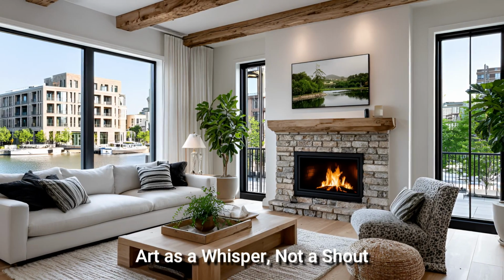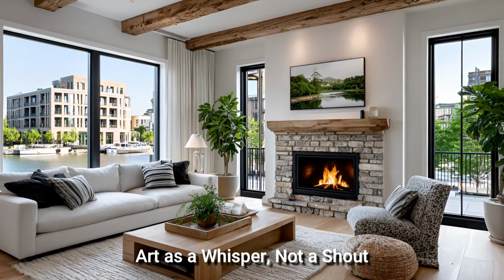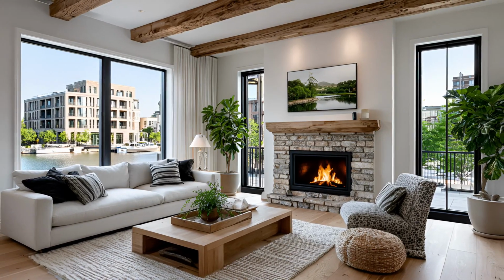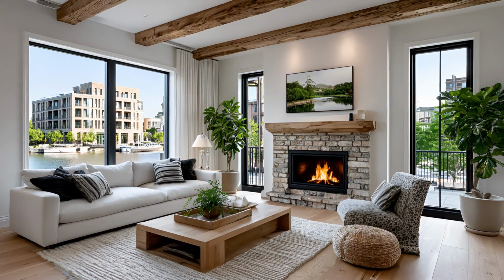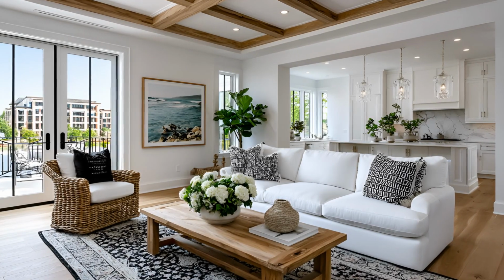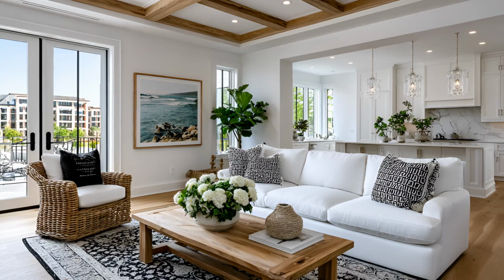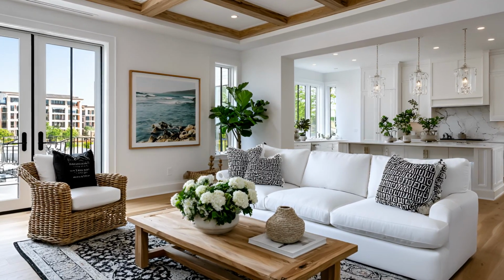Art in a sophisticated farmhouse is minimal but powerful. One large canvas, a well-placed sculpture, or even a handmade ceramic piece can define a space. These artistic accents create conversation and balance without disrupting the room's gentle rhythm.